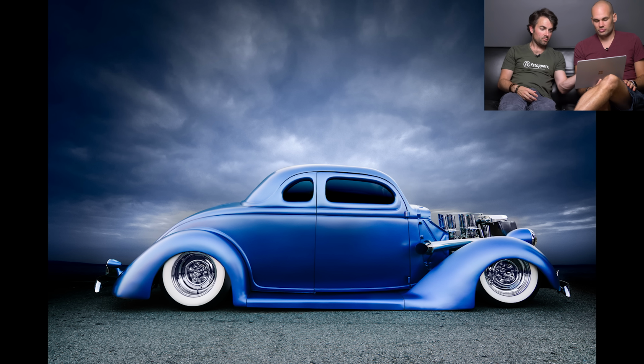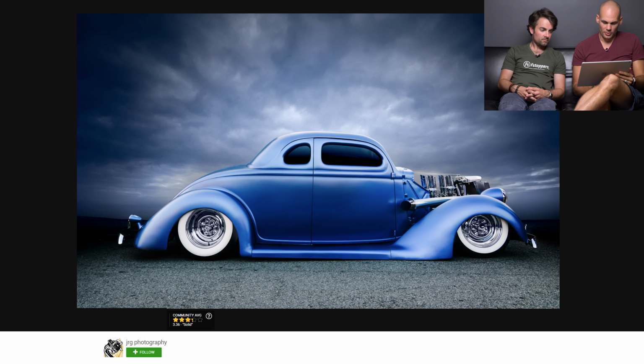Now that you mention the ground, you can see these lines going all the way through, and it'd be just such an easy fix to retouch those out. But I still gave it 3 stars. Community gives it 3.36.